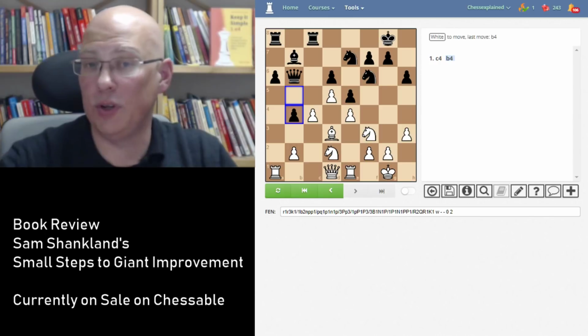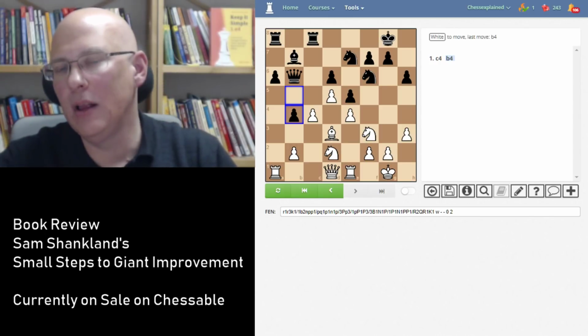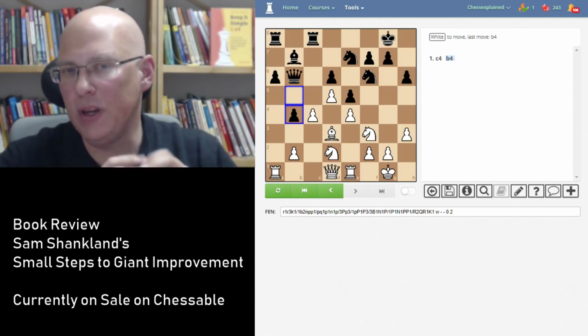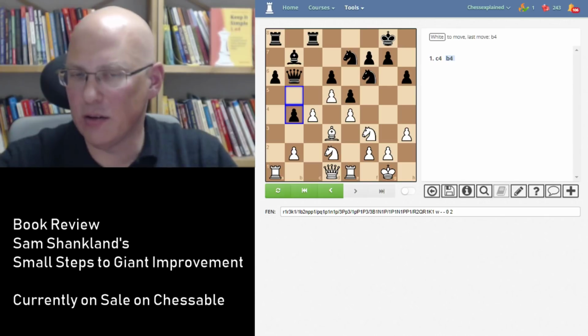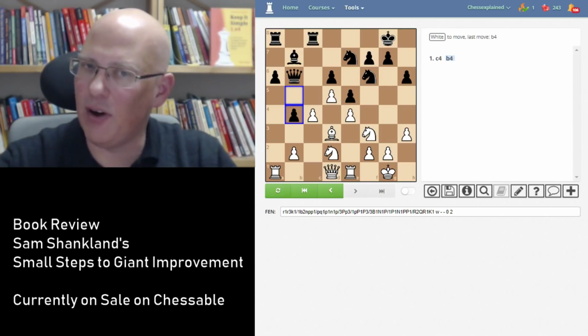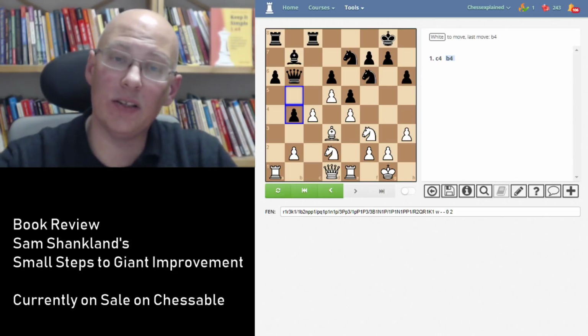This is indeed a good decision for white, because b4 is not a real issue. The problem with it is that white can actually prevent the idea knight d7 to c5, and this brings us to the solution of this.